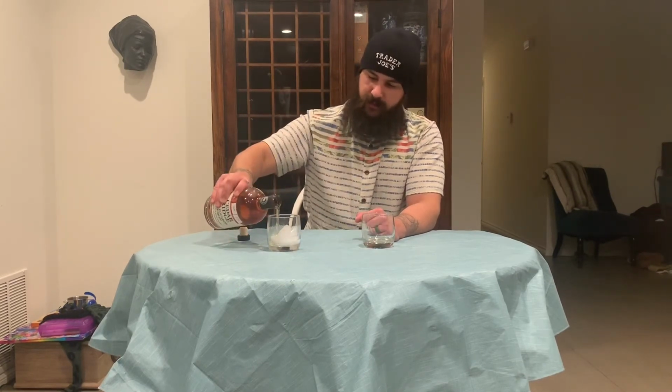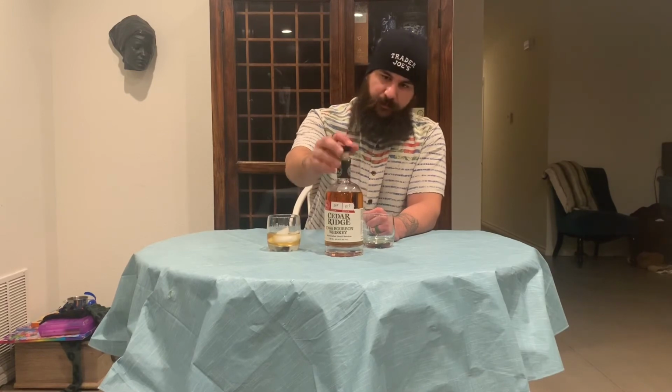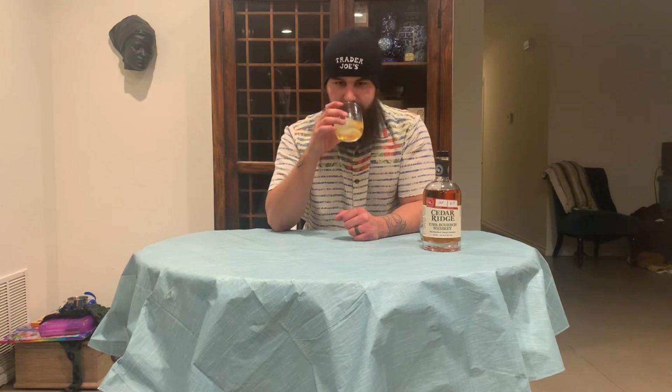Straight out of the rocks. Let's see. Artificial cork, but who cares? At least they got some cork in there. I've actually never had it on ice before, so this is gonna be the first time. I actually wouldn't recommend this on ice. It's better straight. It kind of waters it down a little bit. It's already at 80 proof. Yeah, man, that's good stuff.